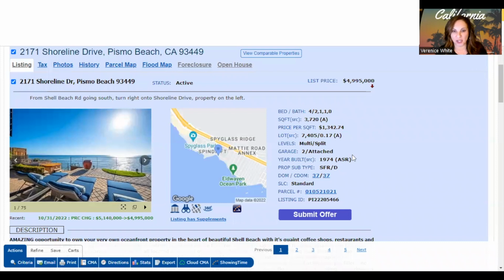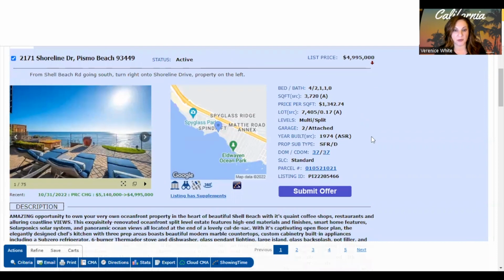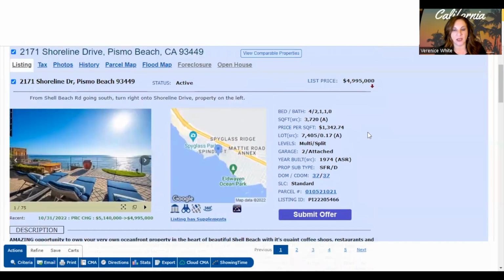I was almost able to show this one to potential clients, but regardless, here we go. It's a 4-bed, 3-bath, 3,720 square feet on a 7,405 square foot lot, 2-car garage, built in 1974. However, you've seen that it has been revamped. The asking price was over $5 million, and they went down to $4,995,000 currently.